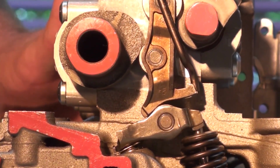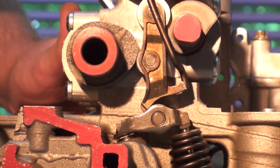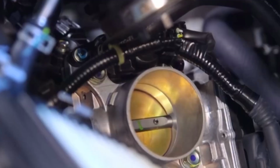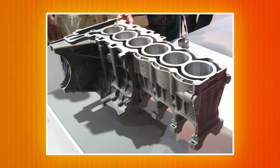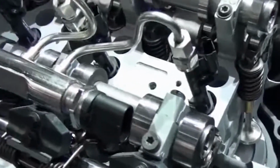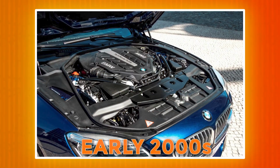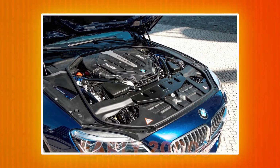The Valvetronic system allows for precise control of the intake valves, meaning the air intake for improved efficiency and throttle response is heavily optimized. The aluminum alloy block and heads add to its lightweight yet durable design. Listen, this thing will last. An engine from the early 2000s is still being used to this day.